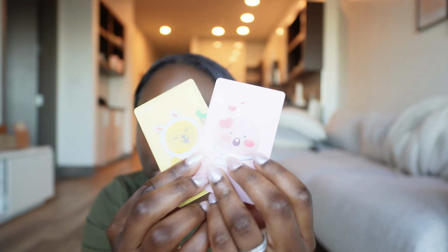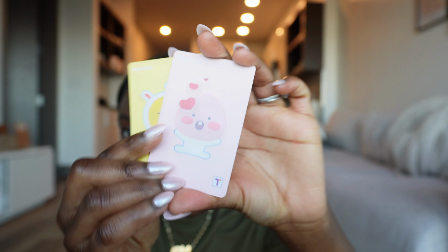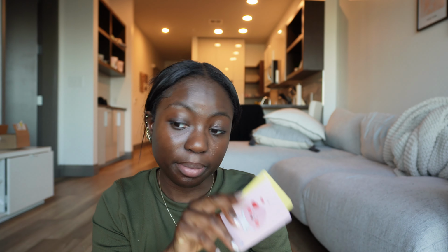So we were trying to figure out, oh my gosh, what do we do? This lady, oh my gosh, she was so sweet. We didn't understand what she was saying, and she didn't understand what we were saying, but she was just trying to help us out. We finally got through. We had to ask people for help, but that's what happened. So you need one per person, and they make great souvenirs. Like, these are so cute. So yeah, you'll need TMoney cards if you want to use the subway.